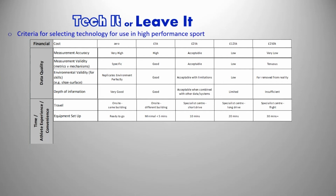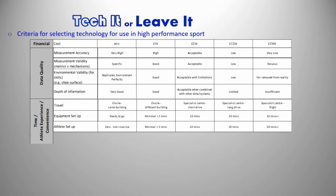The equipment setup, is it ready to go, or does it take over 30 minutes to prepare the equipment and calibrate it? The athlete setup, can they just turn up and do something that we can analyze or collect data on, or does it take about 30 minutes to put markers on, or EMG or other technology? It's about the invasiveness of the testing to the athlete.